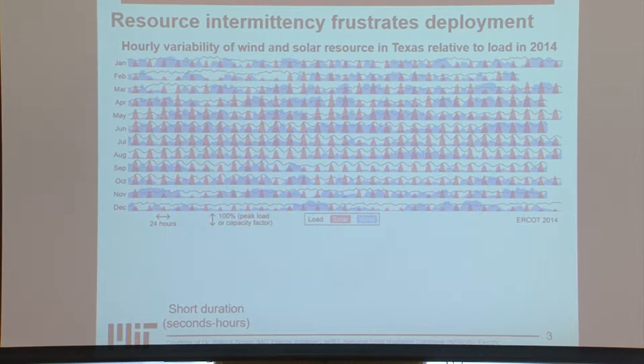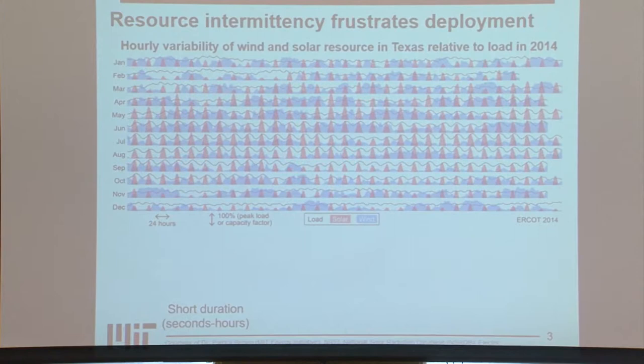But we also have longer term intermittency. So for example, if we look at the first week of January, you can see that for the first few days, it seems that we're able to meet our entire load, which is the demand, with almost entirely renewable energy sources. But further on in the week, you can see that there are a few days where we don't manage to meet this demand. And so this would be a mid-duration intermittency, which is on the scale of hours to days.